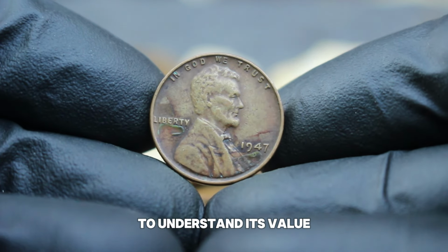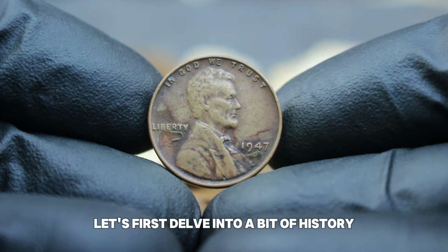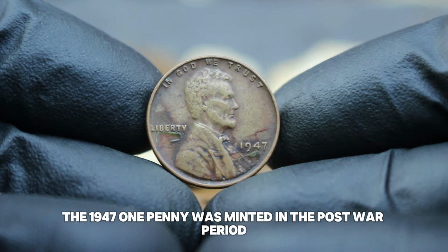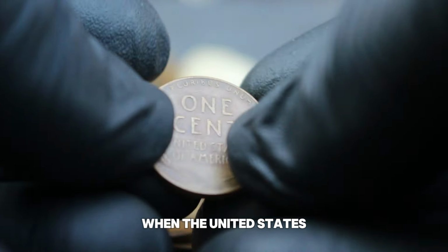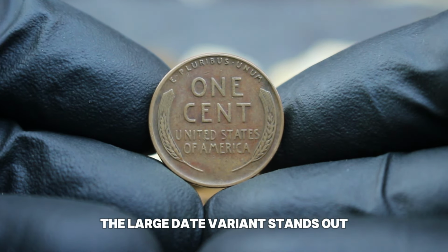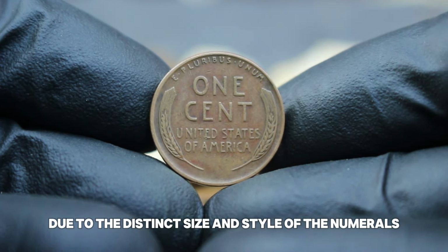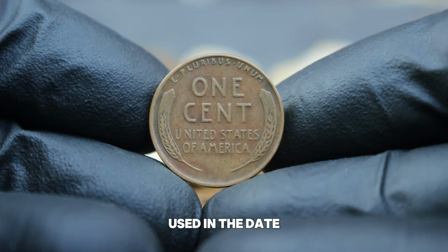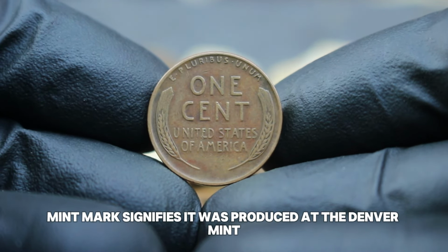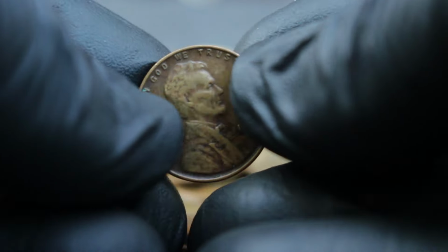To understand its value, let's first delve into a bit of history. The 1947 1 penny was minted in the post-war period when the United States was transitioning back to peacetime production. The large date variant stands out due to the distinct size and style of the numerals used in the date. It's important to note that the D mint mark signifies it was produced at the Denver Mint.